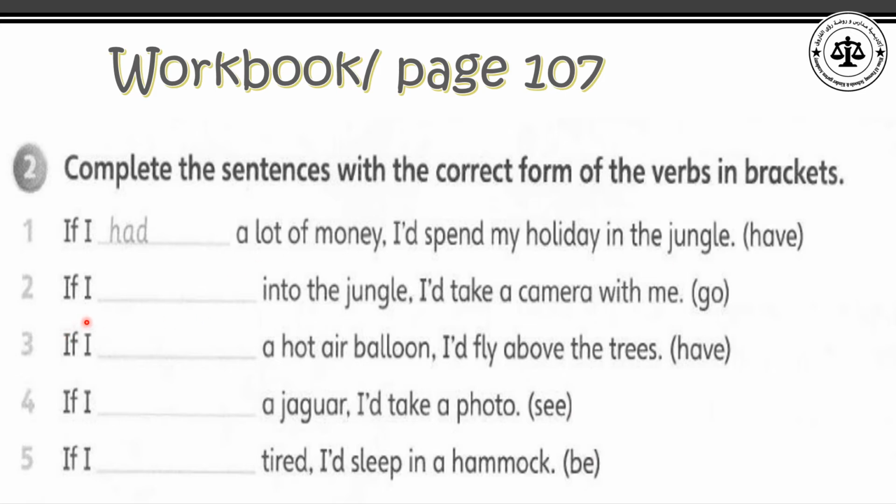Number 2. If I into the jungle, I would take a camera with me. And the verb is go. Excellent. If I went into the jungle. 3. If I a hot air balloon, I would fly above the trees. Have. Verb 2 of have. Okay. If I had a hot air balloon, I would fly above the trees.